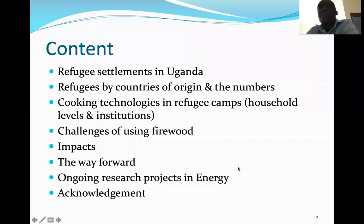Yes, so this is mainly our discussion for this afternoon. I'll show you the refugee settlements in Uganda. They are in different locations and they're from different countries. So we'll also see them from the various countries. And then we go into the cooking technologies in the refugee camps. We'll look at the household level and also a few points at institutional levels. Basically, we'll look at schools.